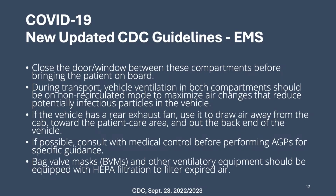If possible, you were not to do aerosol generating procedures, and bag mask devices were to be fitted with HEPA filtration to filter expired air. So these were the EMS-specific guidelines.